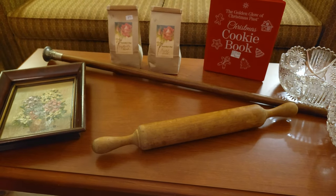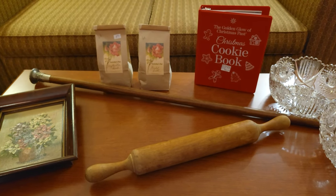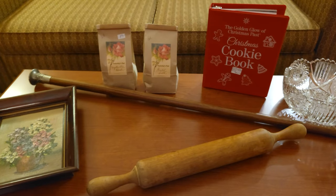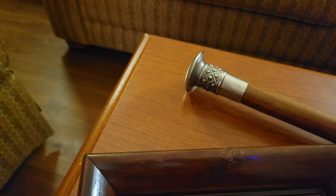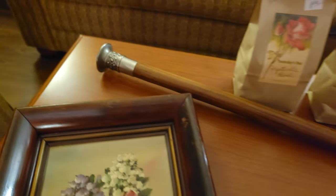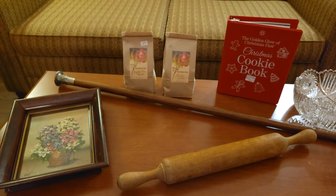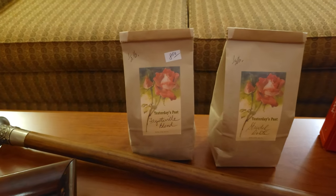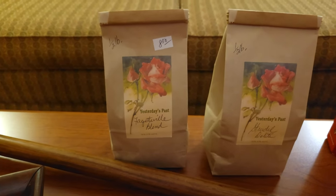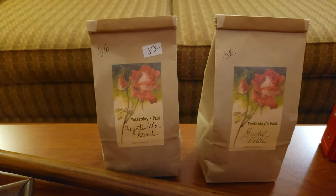The next thing that we picked up was a walking stick, and that we got from Bertineau's Antiques. I was looking through his pieces, and I thought this one was a very nice piece. It has a stainless steel handle, and it just so happened was tall enough for me to be able to use. Now in Fayetteville, we went to Yesterday's Past, and although this shop was not in our video, we really wanted to point these out. Lovely couple, but the one thing that really caught us about their shop was this amazing coffee.